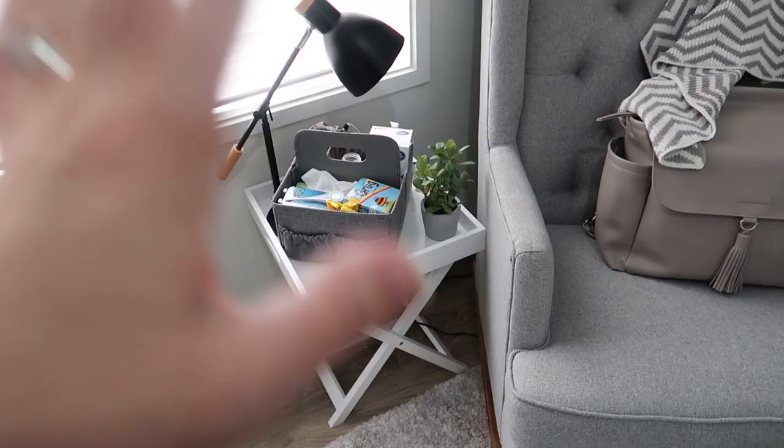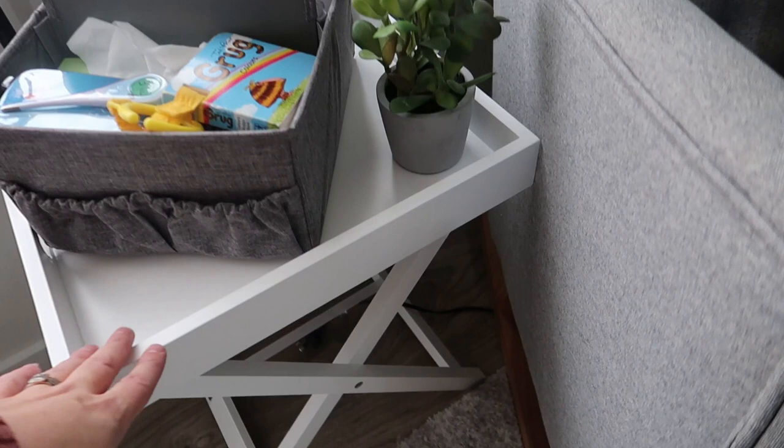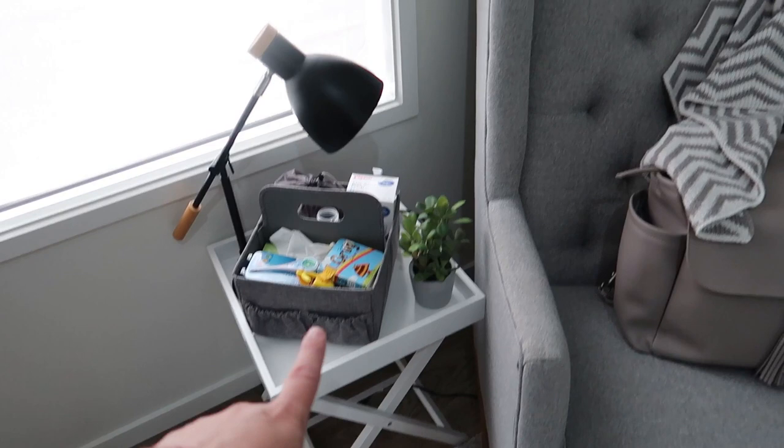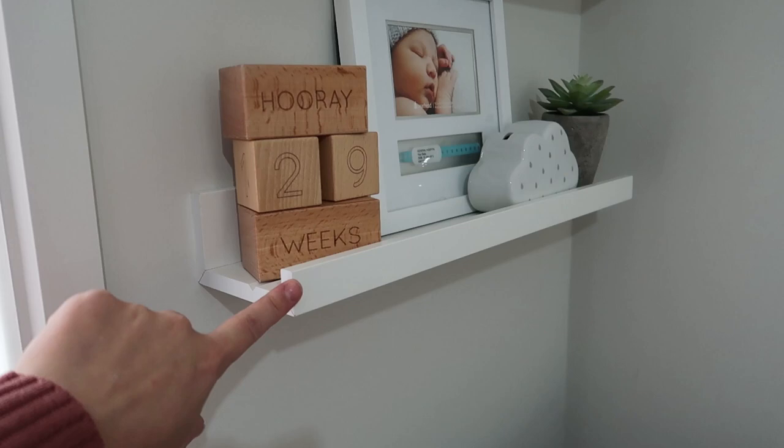Hopefully it works. Beside my nursing chair, I actually have this little table set up. This is from Kmart, in case you're wondering. It was $20. I actually liked this. I was going to get a bedside table, but I liked this because it was so open and just simple. And also it matched these shelves perfectly. So if you have these in your kids' rooms for bookshelves or display shelves, this will match absolutely perfectly with it.